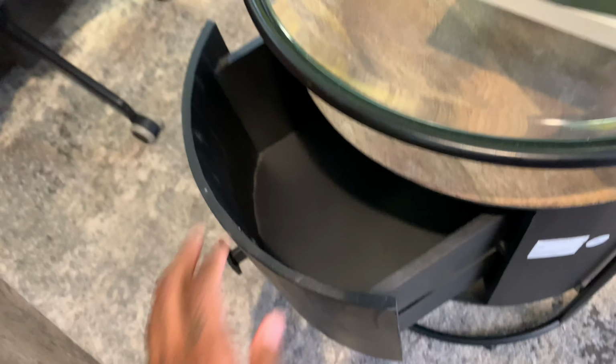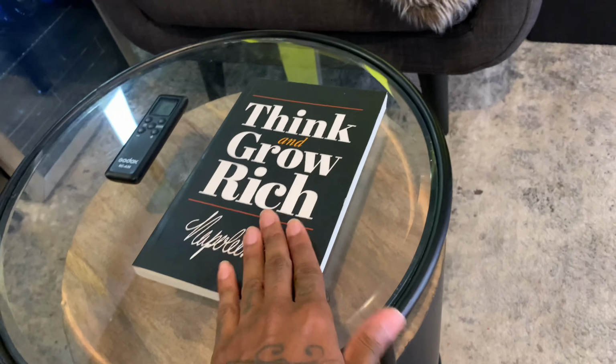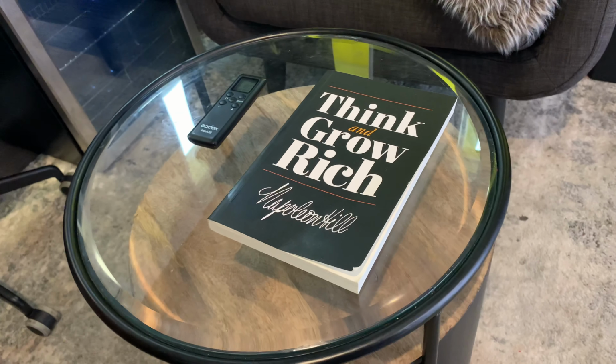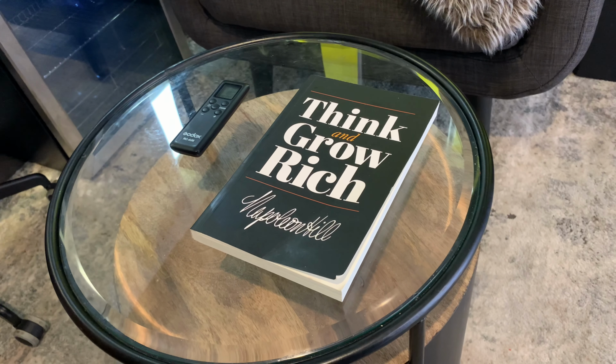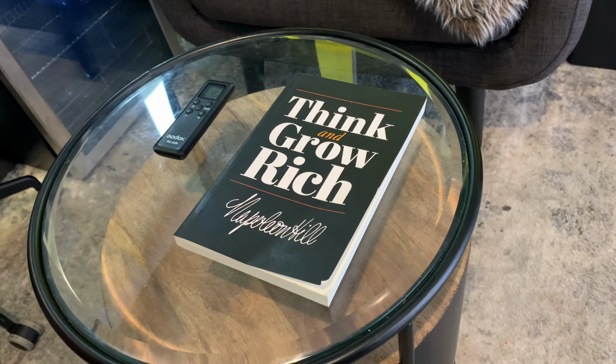It comes with this nice drawer, so in case I want to put some more books in there, I can do that. But of course, I'm gonna keep my favorite up here, Think and Grow Rich. It just puts you in a wealthy mindset as soon as you walk in the studio. I'm a visual person, so if I see that, that's what my mind's gonna go to.